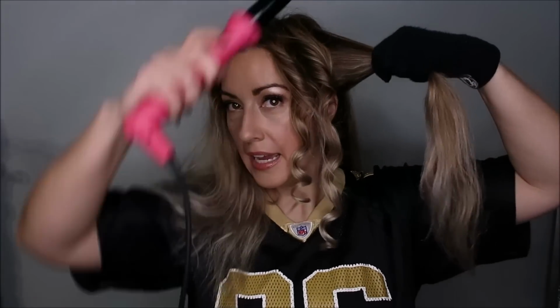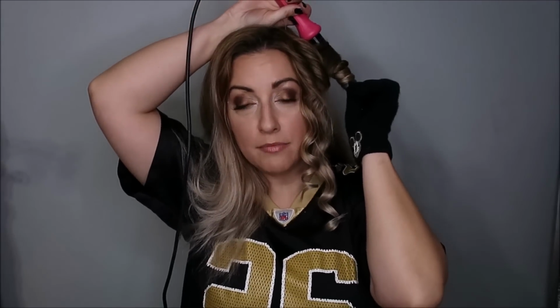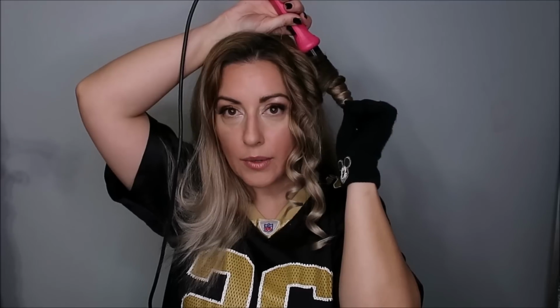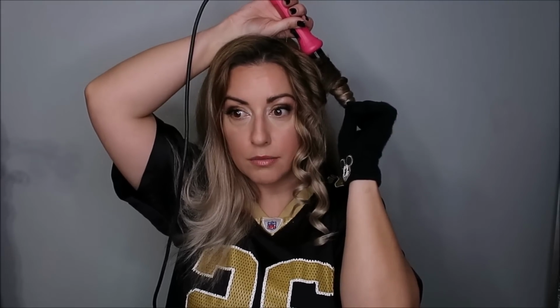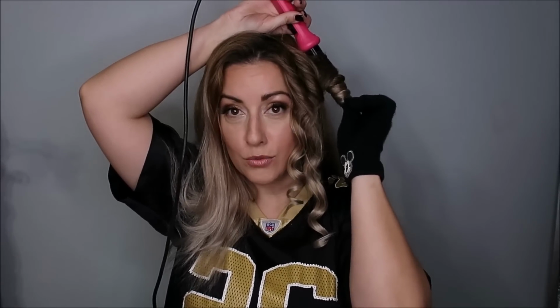Now, obviously, the longer you leave it on, the tighter the curl will be. And I leave my hair like this. See, I'm still wrapping it in the same direction for every one. I sleep on it. I don't have a silk pillowcase or anything, just my regular pillowcase that came with the sheet set. Then the next day I'll just maybe shake it out a little bit, but that's it. I don't do anything else.